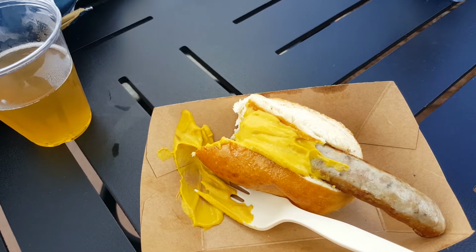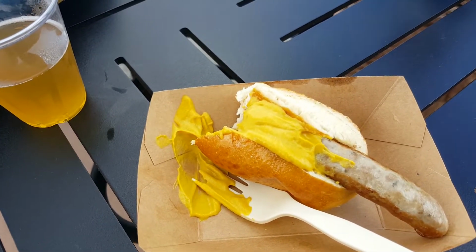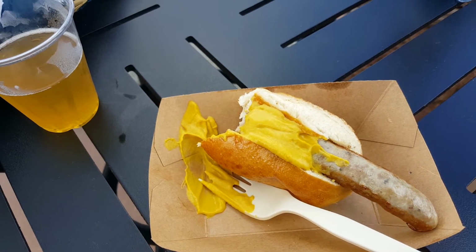You know what? Definitely not the best thing I've had today. Kind of so-so. I thought the pretzel bun would be a little bit better, and I thought the dog would be a little bit better. The bratwurst, it's kind of not the best. But I mean, I'll still have more. It's alright.